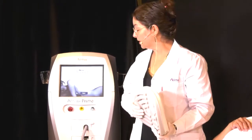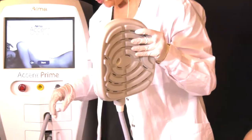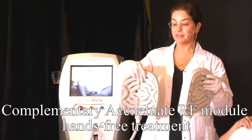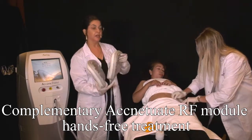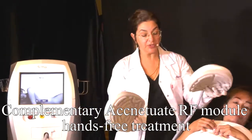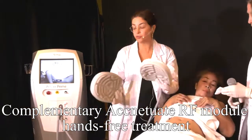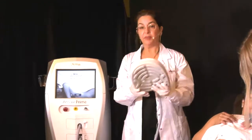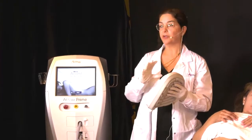So again, on the screen, I will choose the hands-free Accentuate handpiece. Now what I want to show you is that we have two of these handpieces. And the benefit of this is that we can use it either in a dual mode, so using both handpieces on a large area. We have a quite small patient here, so we're not going to be using two, but just to demonstrate, we could connect two handpieces if we have a larger abdomen to treat, but now we're going to use just one.